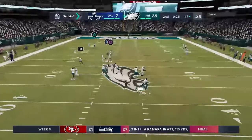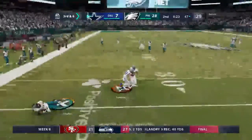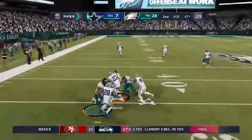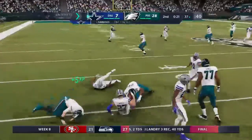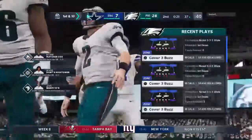Now a shotgun snap as they'll look to throw. Escaping the pressure right, looking for Sanders, and it's intercepted. Picked off by Justin Simmons, and he's going to take this one back to the 37-yard line.